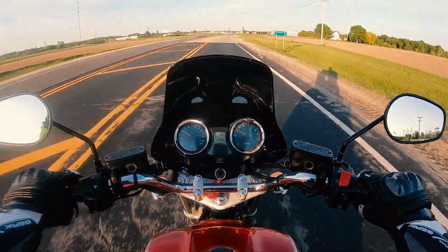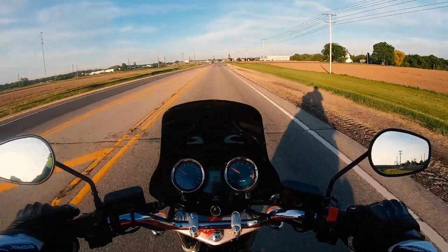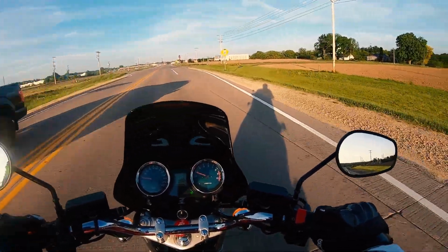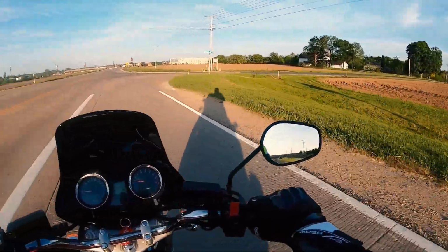MT-09. I missed my shift there. It doesn't have that big massive pull. It has enough. The torque's pretty good. It feels good, but it's not going to light your hair on fire. But this isn't really supposed to do that. That's not really the point of this motorcycle.